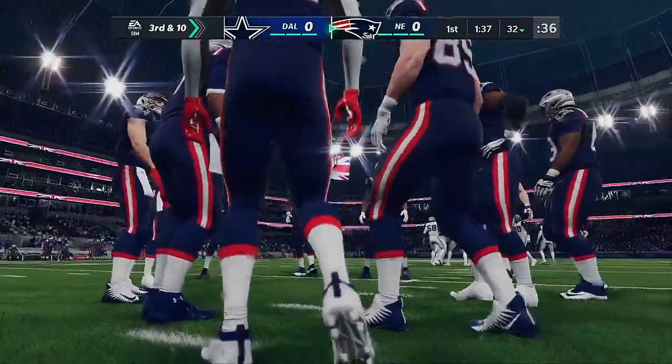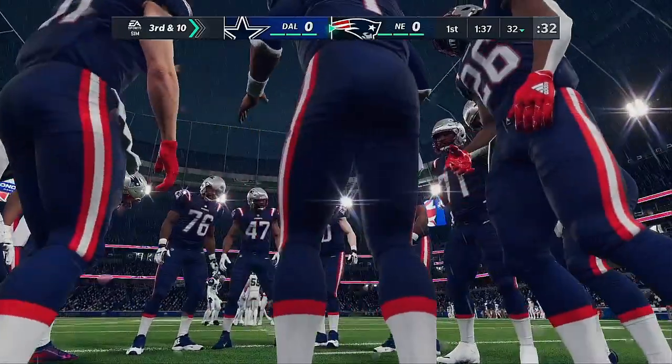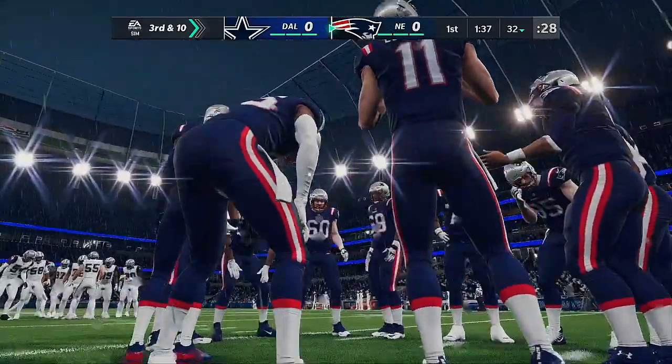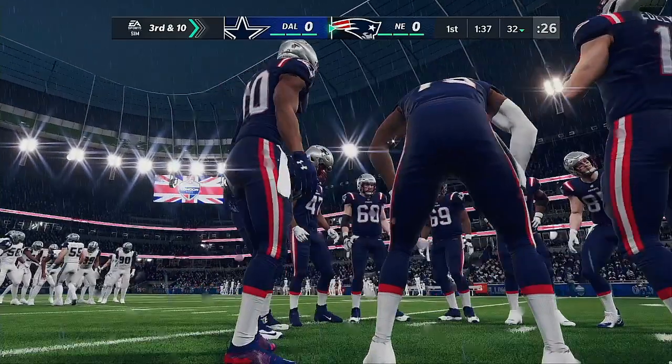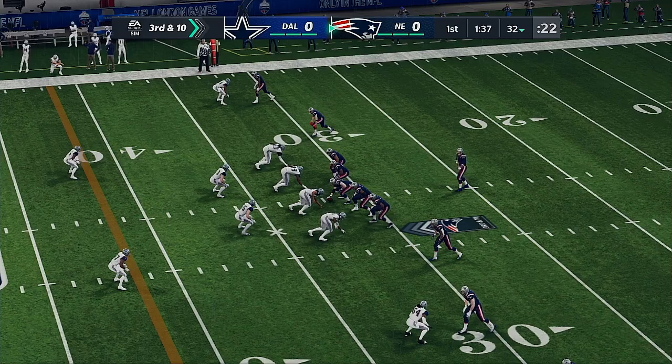Well, so far in this drive, they've done some good work. They force incompletions on 1st and 2nd down, bring up 3rd and 10. That brings up the big question. Do they bring pressure, or do they play coverage on this down? The threat of a 2nd straight punt to start the game is looming as they come up 3rd and 10.